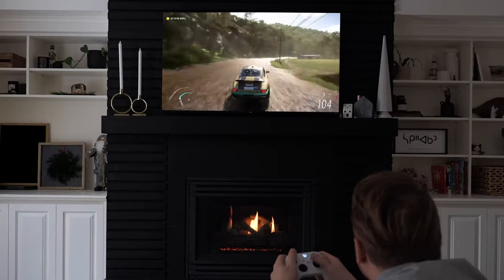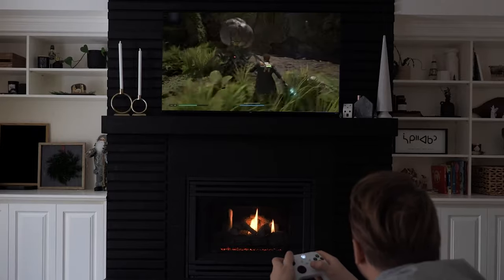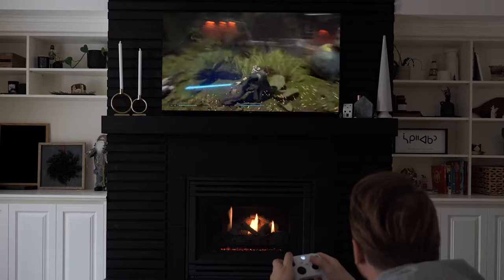Still searching for the perfect budget TV? Well, don't throw in the towel just yet. We've got more coming your way.